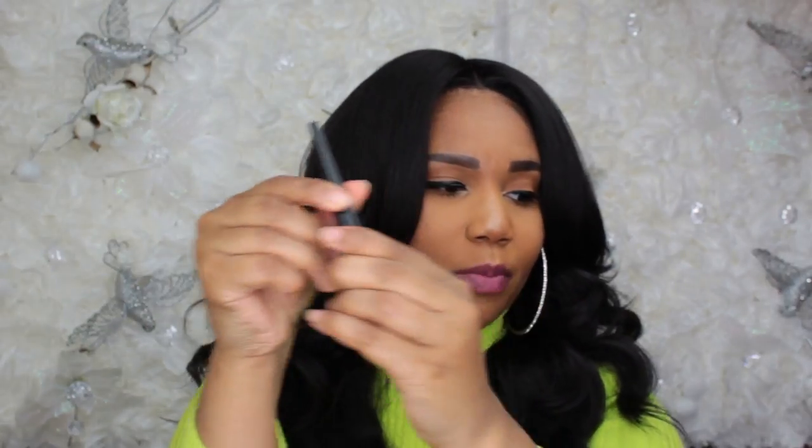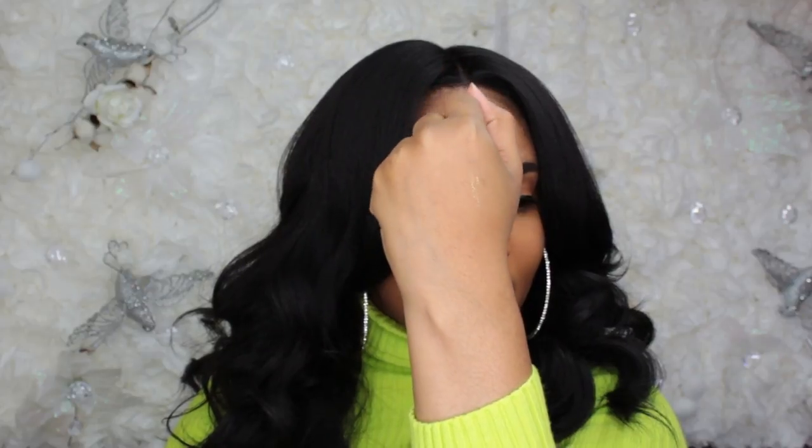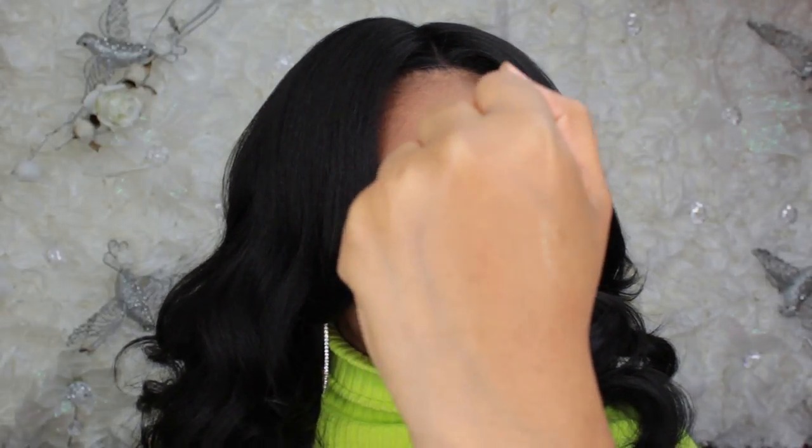Okay, so seafoam is like an iridescent, I don't know if you guys can see that, but you look at it one way and it's really pretty, but it's coming off like yellow when I see it. If you turn it, it's a different color. So it's that iridescent kind.